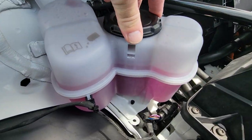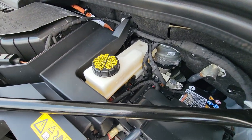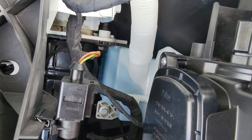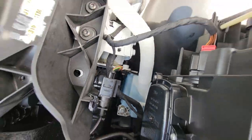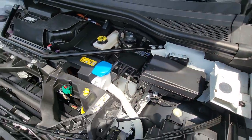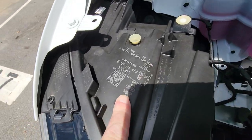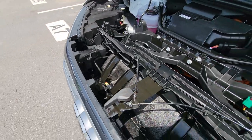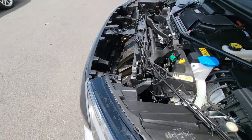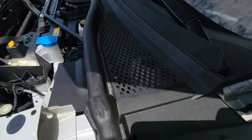This reservoir looks good, fluid looks nice, same here. There's your coolant, your washer fluid's nice and full as well, all fluids look good. Noticing these are factory lights. I don't see any signs of accident, no signs of repainting, everything looks nice.